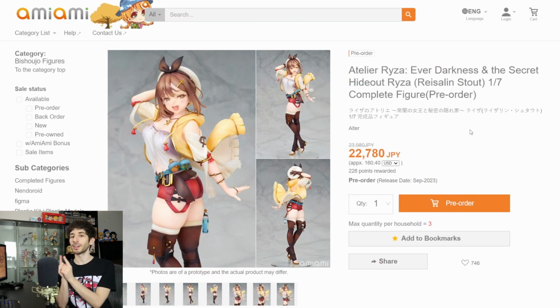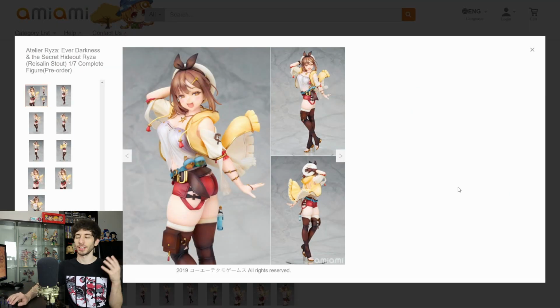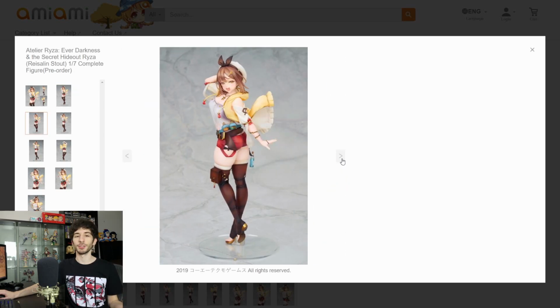This is the smug Ryza. The defining feature of this figure really is just her expression. Not to knock anything else about this figure, that Alter quality really does guarantee that you're going to get a beautiful sculpt. I love the way they did all the clothing on her, very realistic, love all the creases throughout it. The accessories on her outfit look fantastic, and of course, because it's Ryza, she's got them thighs, and they look great as well.